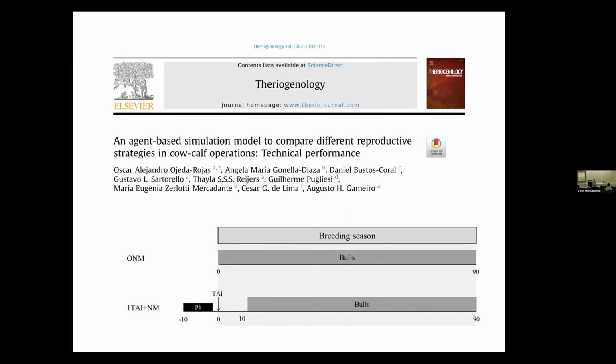Very well done, very complete, very well designed and established from a hypothetical 400 animal herd. And he's comparing the reproductive performance on this paper and the economic performance on the next paper of a series of reproductive management strategies. I'm just going to show you the two more basic, because I just showed you that same example. One is only natural mounts, only bulls. The second one is the one that I just showed you as well, which is one protocol of timed artificial insemination followed by bulls. The other ones are resync and two resyncs, so more complex.